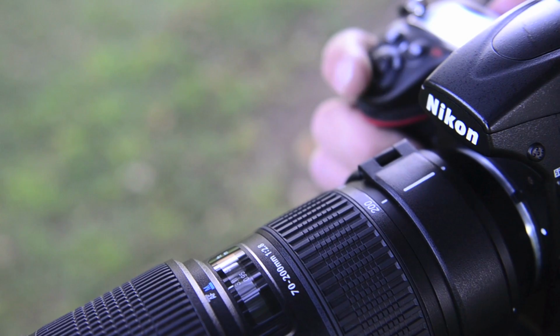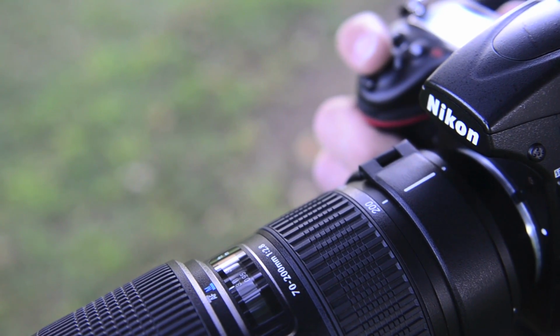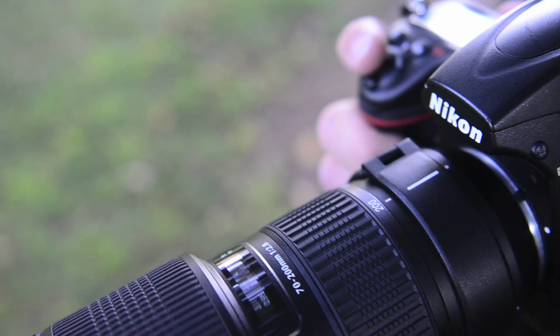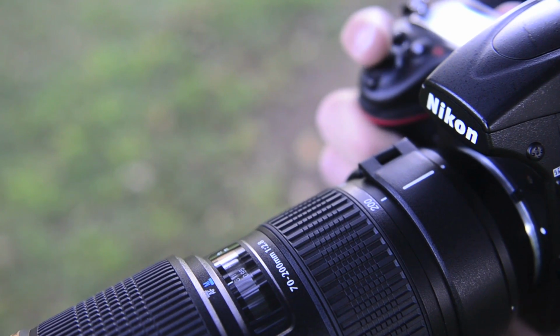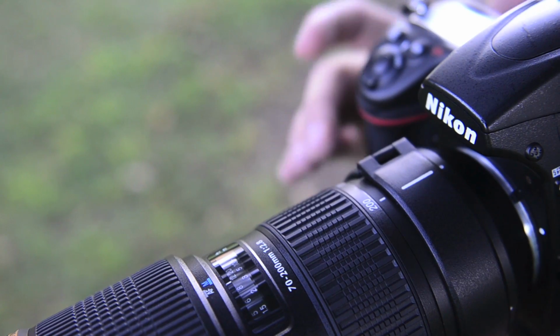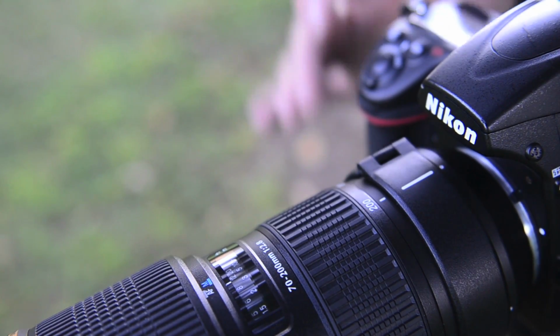Now here we are on the Tamron. Again, close focus. Let's have a look, pressing now. Okay, so it didn't jump back and forward, it just took a while to get there. Let's try that again. Okay, that one did have a little pause, but it got there, but not too bad.